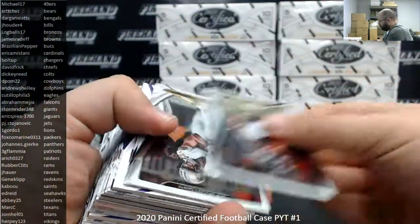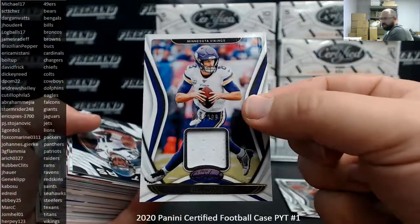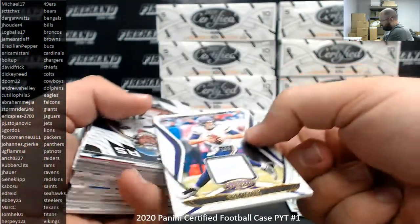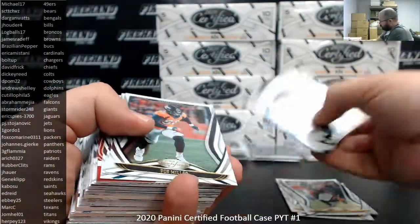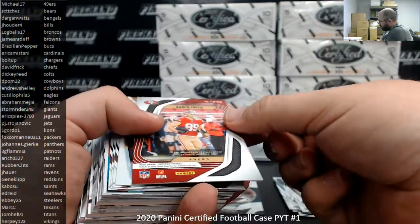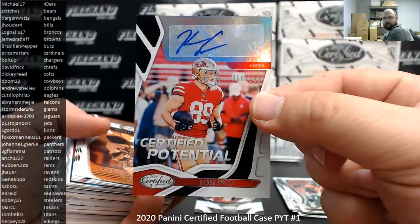Box 4. Kirk Cousins jersey, numbered to 299 for the Vikings. Going to Herpy. Caden Smith, certified potential autograph, numbered to 149 for the 49ers. Going to Michael 17.